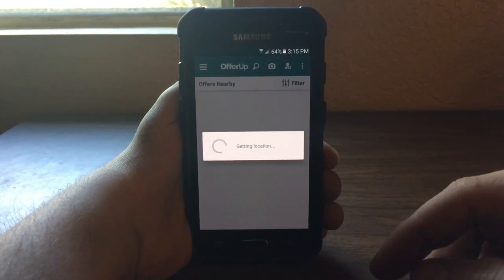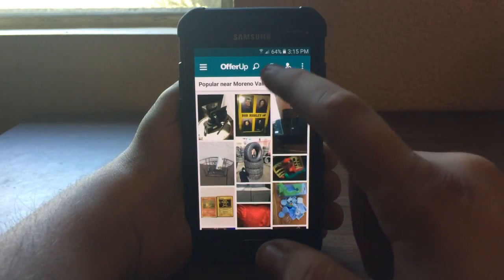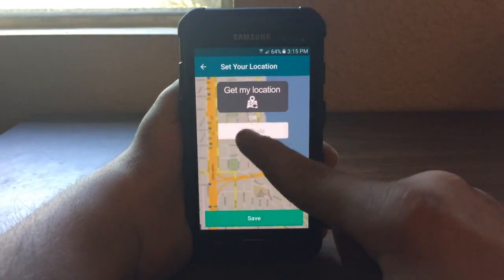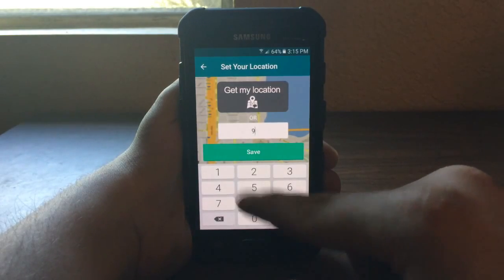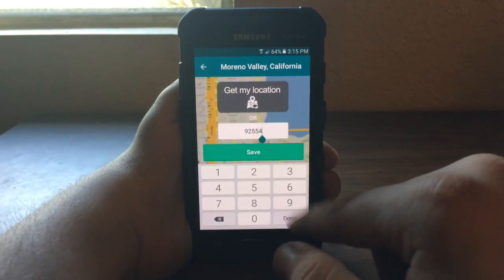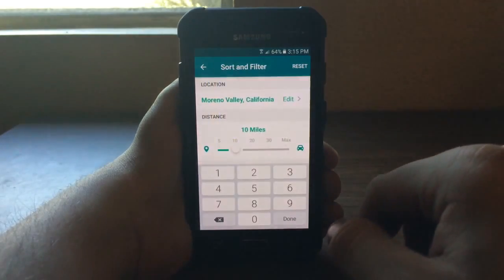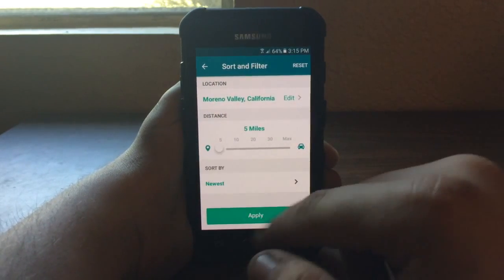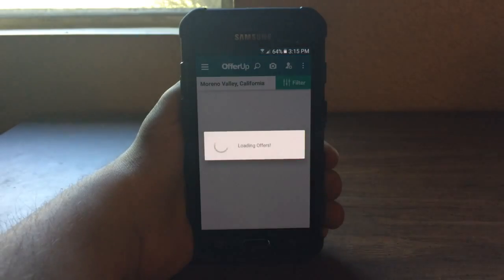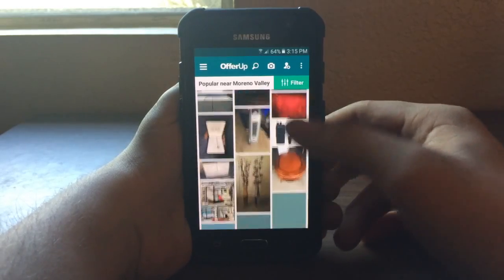And as you can see, it says getting location, loading offers. This is usually wrong half the time, so go up to filter, my location. Let me insert my, oh, I don't mean 92554, I mean 92557. I always flick it down to 5 miles and apply. And it basically grabs whatever offers are nearby.